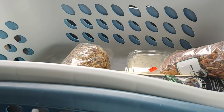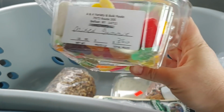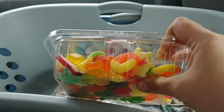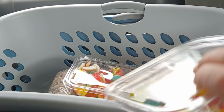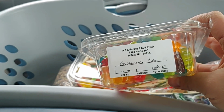And then I got a couple treats for the kids. I got this box of mixed gummies for $3.50. It's a pretty big container. And gummy bears, $2.